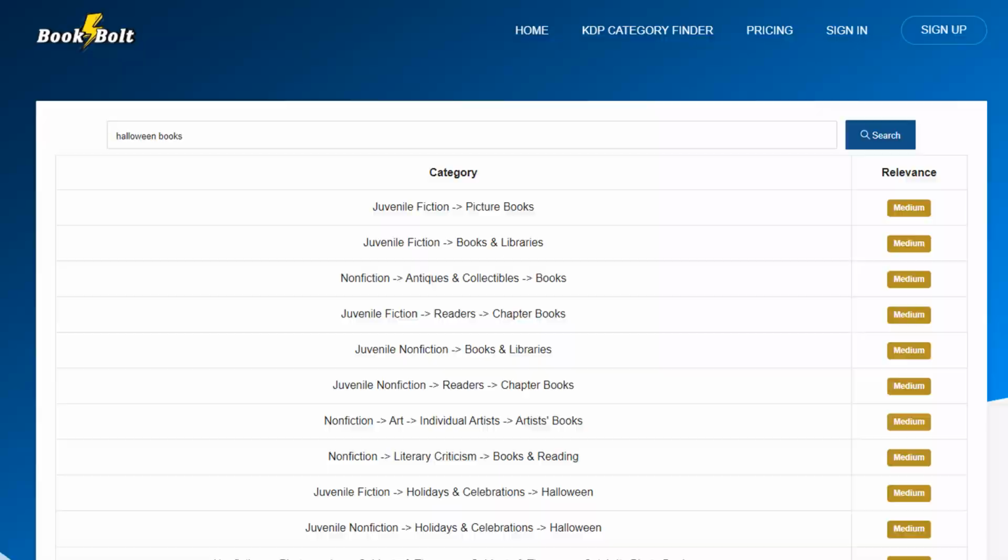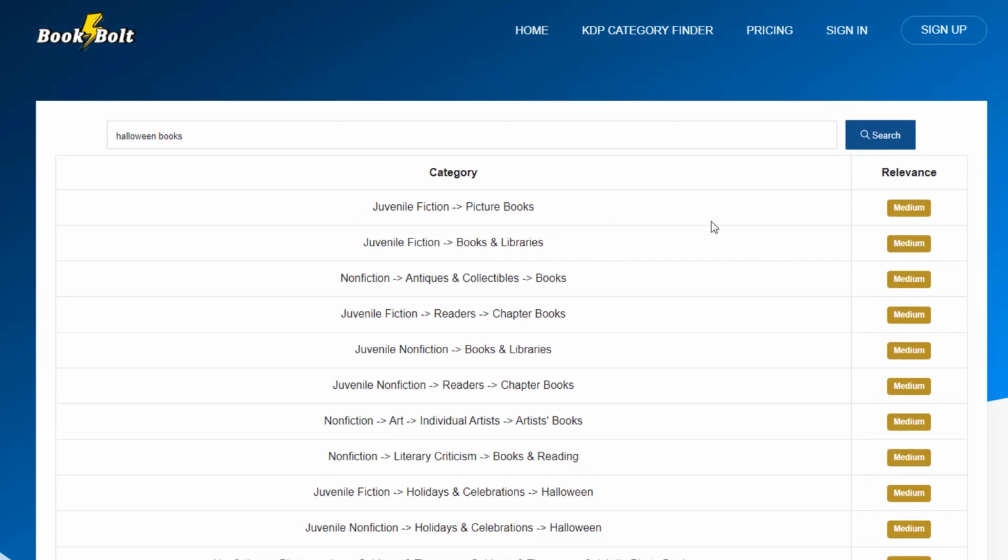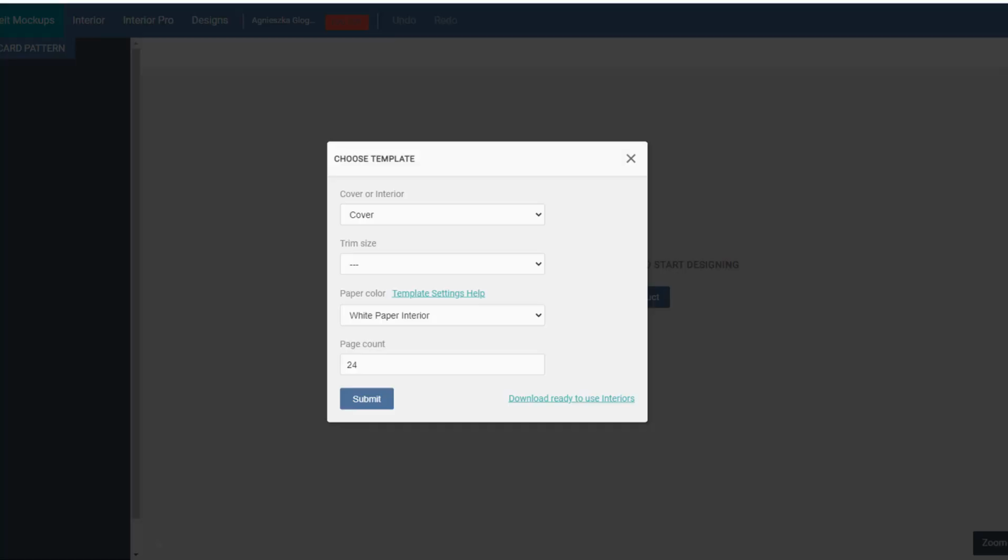BookBolt will tell you exactly what category you should use. It will show you the list, starting from the most important category for this particular book and going on with other categories, so you can choose. But I always go with the top 2 suggestions that I find on BookBolt. Basically, BookBolt will help you so much to create your book covers. You will always have your book cover sizes correct. That's the major advantage, as it was for me when I was starting.